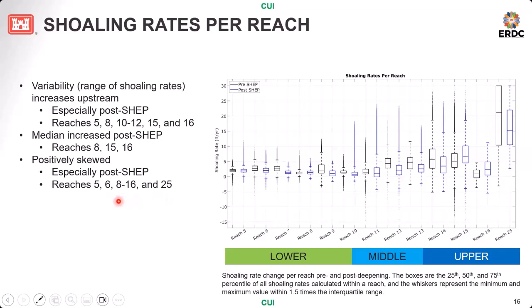So this means we're seeing a lot more of the extreme high shoaling rates than extreme low shoaling rates. However, I have to point this out again, is that we have 10 years of pre-deepening data and only 2 years of post-deepening data. So keep that in mind.